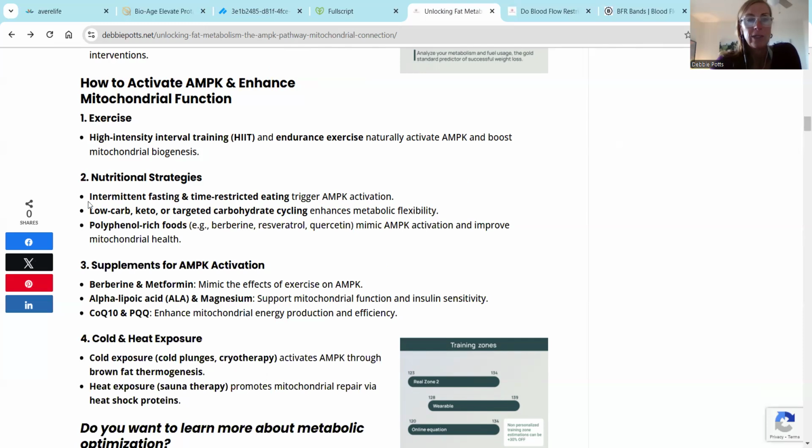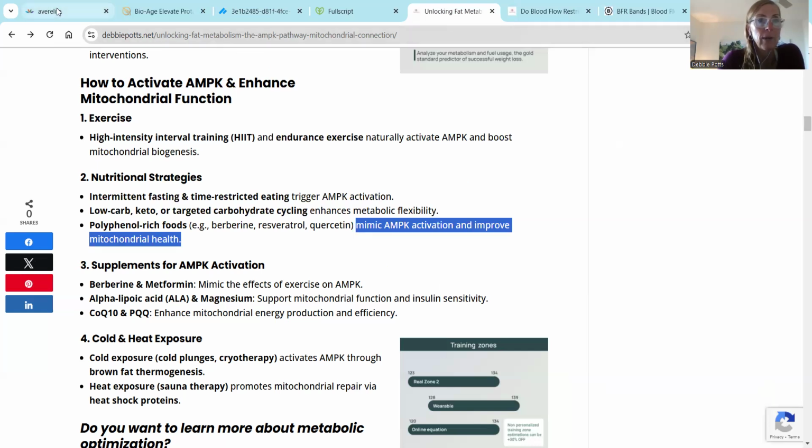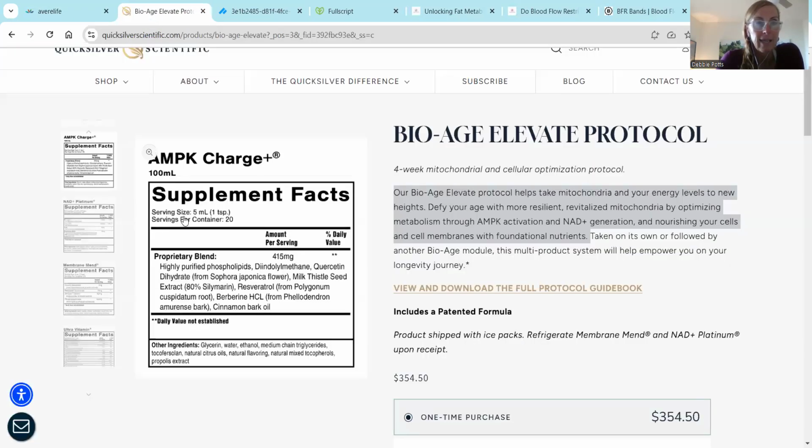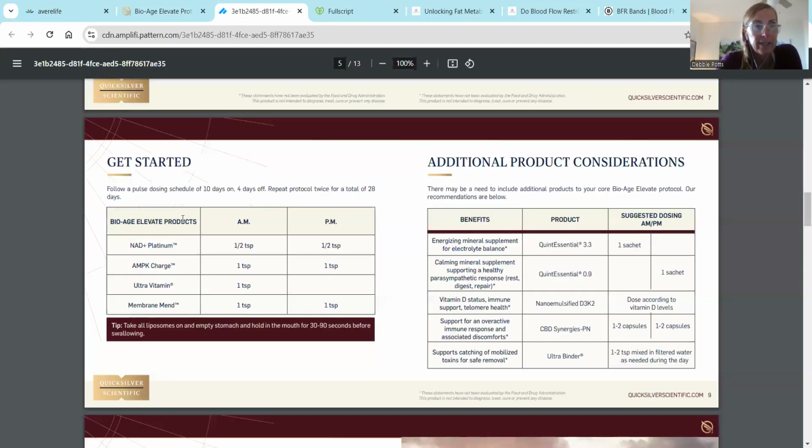We've heard of AMPK when it started with the world of increasing our fasting windows and doing different fasting strategies. And looking at low carb, keto, or targeted carbohydrate cycling to enhance metabolic flexibility, polyphenol-rich foods, which are in these ingredients. I just showed you 2 products that have the berberine, resveratrol, quercetin, that mimic AMPK activation and improve mitochondrial health. So that's why we're testing the ingredients, taking this before workout, or maybe we try this AMPK charge. Let's see if that does anything different. I'm really looking at how does it work to improve my mitochondria function.